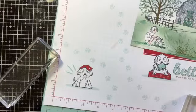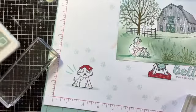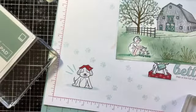All right, this is actually looking pretty good because I'm gonna put a sentiment in there. I don't think I really need to mess too much more with this grass, and I'm gonna cut this side off. So let's just go ahead and color the barn brown and get going with it, and we'll be done.